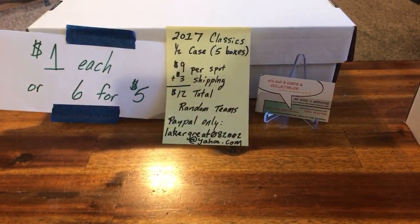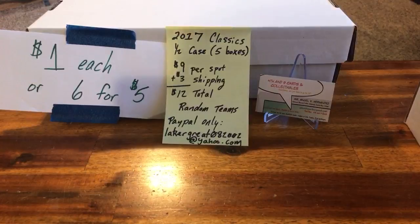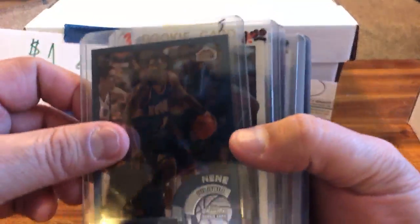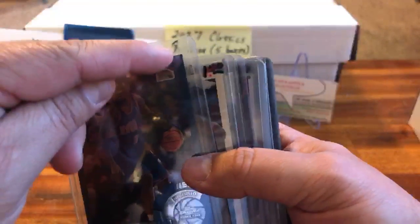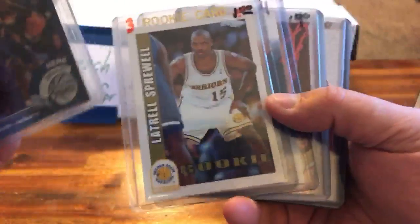We moved on to the top loader box, dollar each or 6 for $5. Again, this is what we used to sell them for as singles years ago. Now we just threw them in the dollar box.